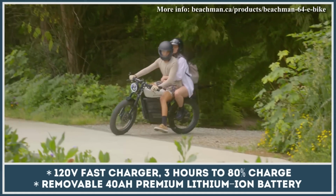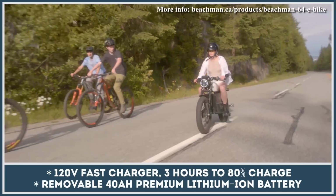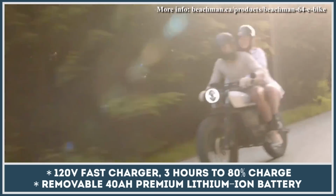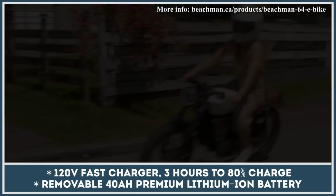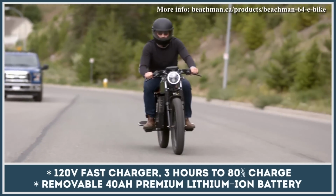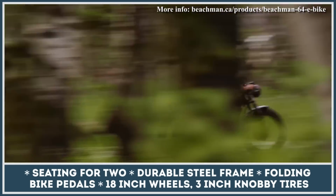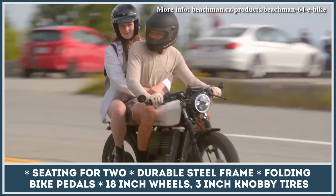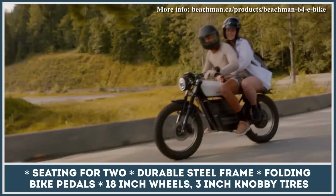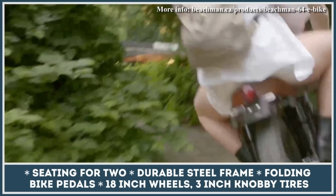It has a set of folding pedals that are to be mainly used when you have little to no charge left. Speaking of the charge, the bike's 40 amp-hour battery can let you ride for up to 55 miles. Please note that the top speed of this two-wheeler has been restricted to the Class 2 level, which is just 20 miles per hour. Since this e-bike has room for 2 passengers, the restricted performance may not be appealing to all potential buyers. That's why the manufacturer is planning on releasing a version of the Beechman 64 that's capable of moped-like performance. This electric moped will have no pedals, be able to accelerate to 37 miles per hour, and will require a corresponding license.